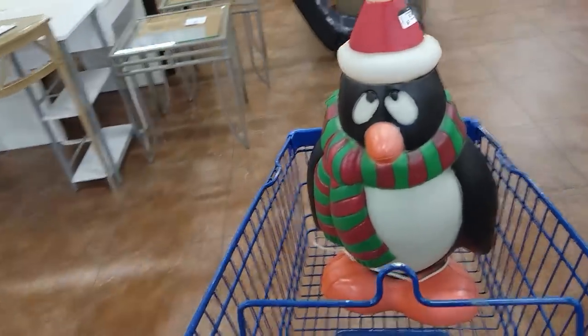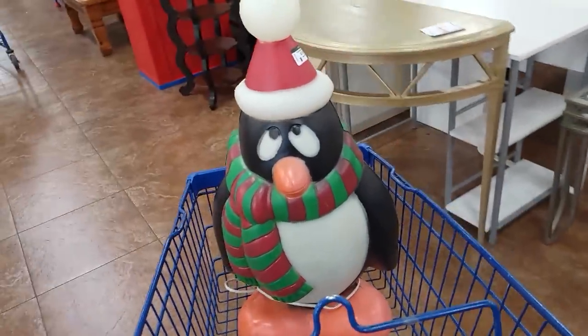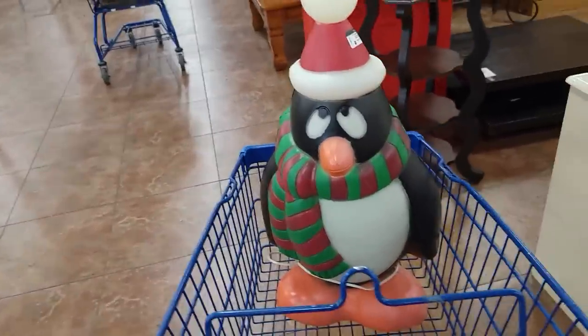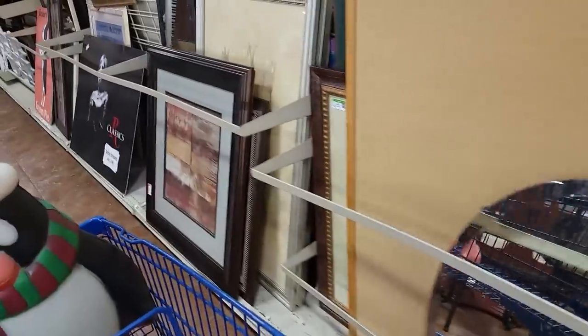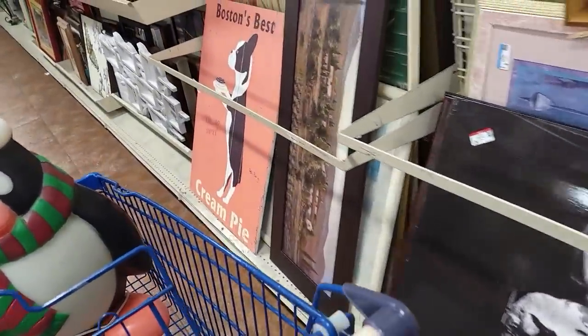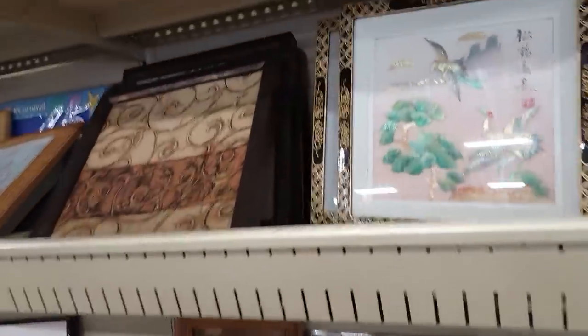He is only $5.99. So even if he does not light up, those bulbs, you know, that's the easy part to replace. So he's a keeper no matter what. All right, a little quick peek through the art. Just a quick peek. He's pretty cute. Don't really want anything big to deal with.